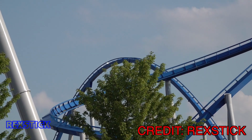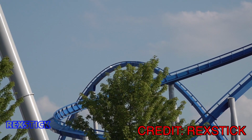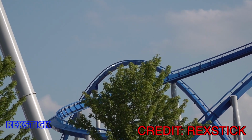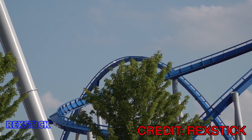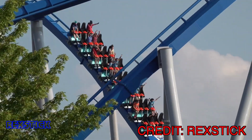This ride is great. I think it is a perfect addition to Kings Island. Is it similar to Diamondback? Kinda. I do like it better than Diamondback though, because it's just faster and taller. It's just a better ride. This is a great ride.